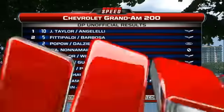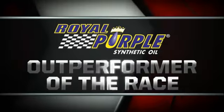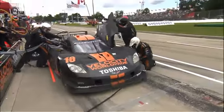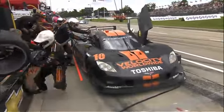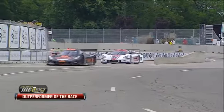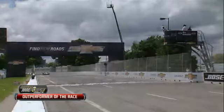Time for our Royal Purple Outperformer of the race, and it is a group effort. We're going to give it to the entire Velocity Worldwide crew, the 10 car from Wayne Taylor Racing, under team manager Simon Hodgson. They got their car out in the lead, and Max Angelelli handled the field from there. Let's get down to the pit lane and Brian Till.